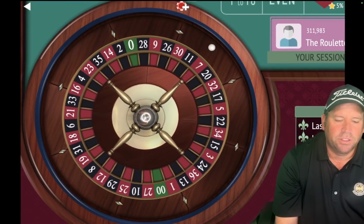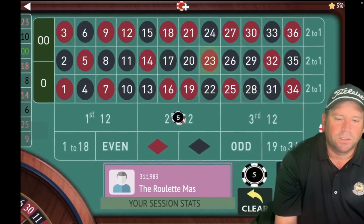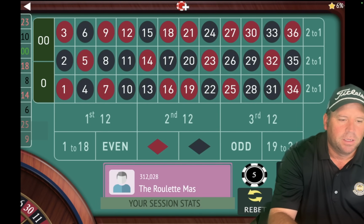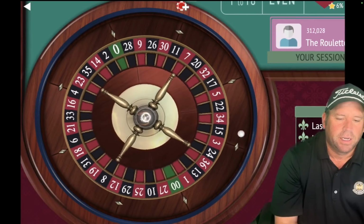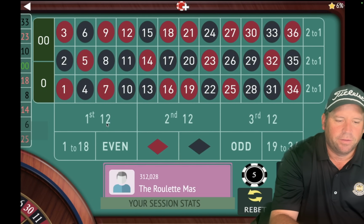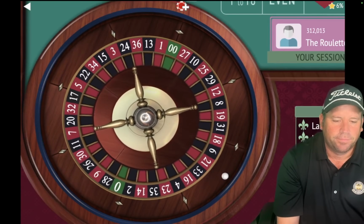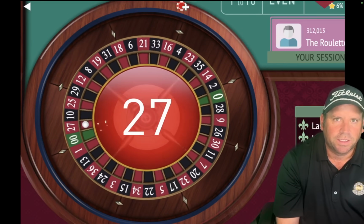And again, Jim P says he cashes out when he's up 300. So we'll need to keep an eye on that as well, because we're already up 260. And all right, so actually we're going to spin without betting here because we have that 0 there, and go with the next number. And that's a 33 black. So now we'll have a $15 bet on first 12 and spin. I'm glad you could see what to do there. And that's a 27 red.